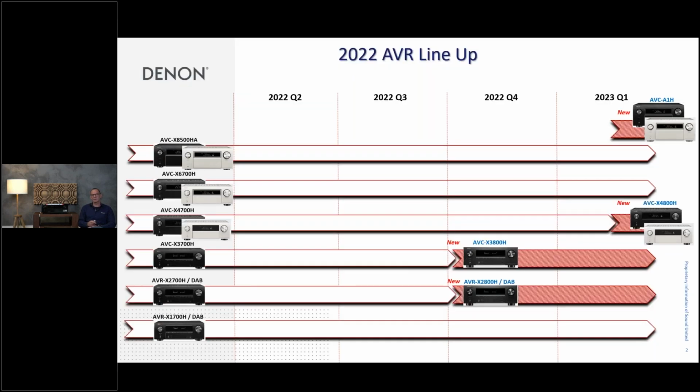So let's first have a quick look at the AVR lineup, which we have right now. You see that we will have 4 new AVRs actually, and the focus is on the 2800 and 3800 today. However, beginning of next year, we are going to add 2 more units, the 4800, which is of course the successor of the 4700, while there is another one, our new flagship, the AVC-A1H, which will be in addition to the current lineup.